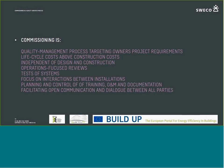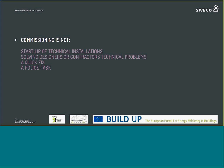This is what commissioning is. Quality management based on life cycle costs instead of construction costs. It's independent of design and construction. And we work with operations focus reviews and tests of systems. And if you read at the bottom, we facilitate open communication and dialogue between all parties. That's a very important thing. We are not the police telling people what's right and what's wrong. So commissioning is not just startup of technical installations. And it's not solving any kind of problem. It's definitely not a quick fix. And as I told you before, we don't act like the police.